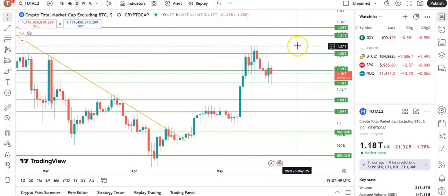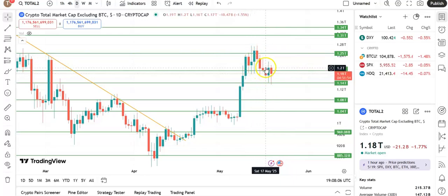Now, if we take a quick look at the total market cap excluding Bitcoin, guys, we're a little bit lower than earlier. We're at 1.18, so I think we were right at like 1.19, but right on the line a little bit earlier. So we have fallen just a little bit. Anyways, I still think this is mainly a consolidation. We still have a lot of time. We got almost 5 hours on this candle to try to pick it back up.